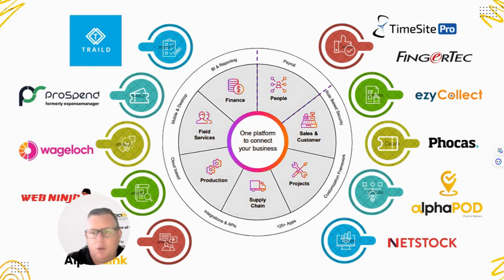There are a lot of ISVs out there that can help build and streamline your business, from things like TRAILD to WageLock. We have also built our own application, a program called AlphaLink, which is a middleware component that can help synchronize. It can help third-party applications that may not be authorized ISVs connect into your MYOB Acumatica system. We've also created our own system called AlphaPod, which is a proof of delivery system. There are all these automations and processes that we can help you with. I just want to point out that it's not just about what's in the existing MYOB, it's also about how we extend it out further.